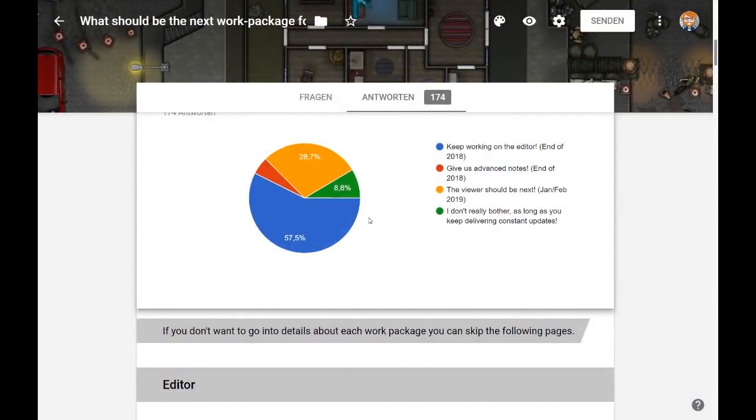In our recent winter survey, we asked you what should be the next work package for DUNGEONFOG. And we gave you several options, like keep working on the editor, give us advanced notes, the viewer should be next, or I don't really bother as long as you're delivering constant updates. And I'm very happy with the results.